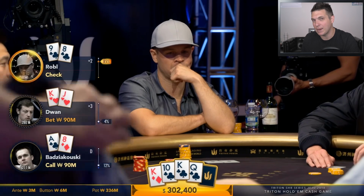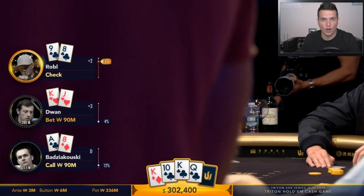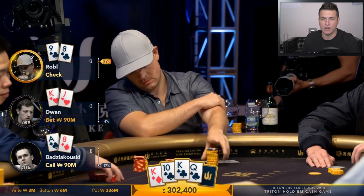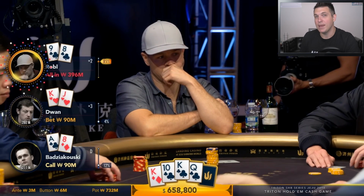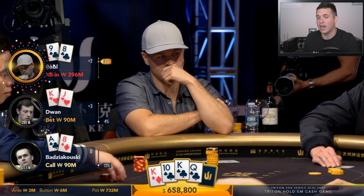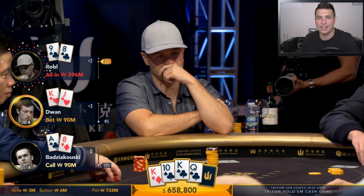So in game types that maybe are less solved and people are less familiar and the players might be less able to see what hands mean or what ranges are like, it makes a lot of sense to play it aggressively, and Robl does, jamming it in here on the turn.